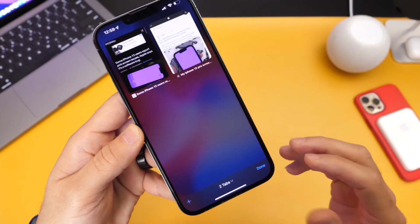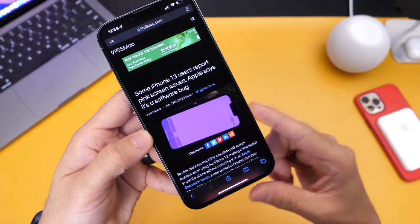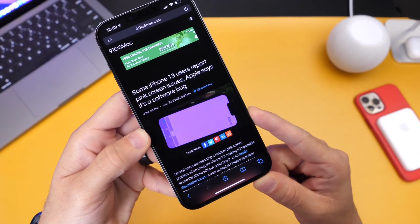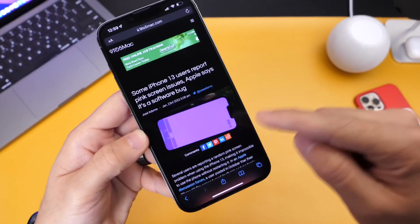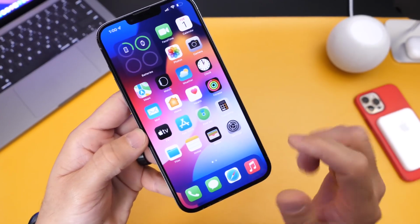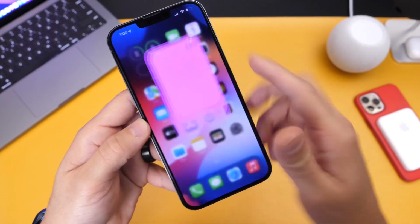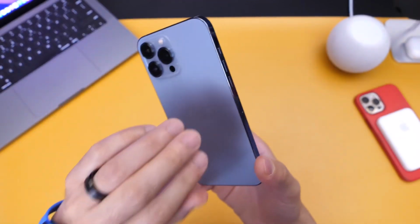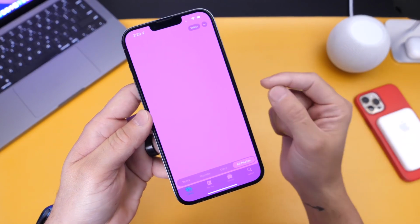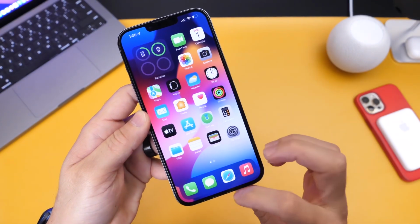According to 9to5Mac, Apple mentioned that this software bug will be fixed. So Apple acknowledges that this issue is going on, right? They're looking to fix it via software update. However, this post that you see here on 9to5 was before Apple released iOS 15.3. Now, 15.3 supposedly was the software that was going to fix this particular issue. Keep in mind, this iPhone 13 Pro Max that I'm using here is running iOS 15.4, which is a newer version of iOS, right? And I did encounter this issue on the beta software.